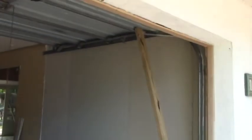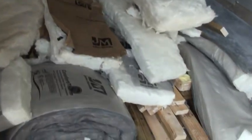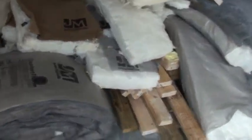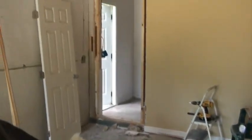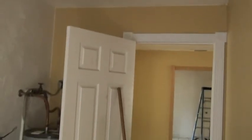Got some brand new drywall that's going into the garage right here. And got some new insulation that's going to be getting installed here shortly as well. Got a brand new door that's going in right there. That is an access door to the laundry room. So come in here, we got a steel door right here. It's in good shape. Here's our laundry room as I bring the camera around.